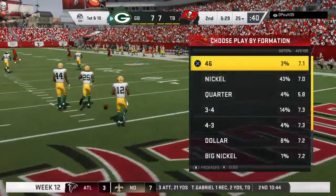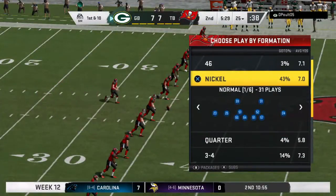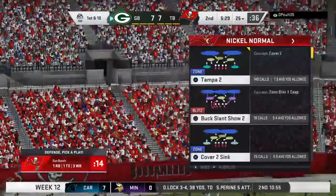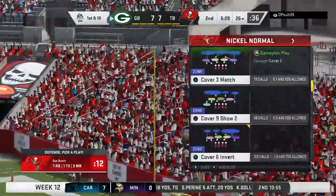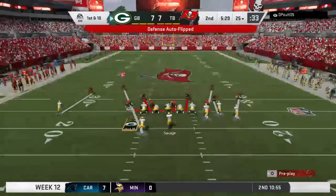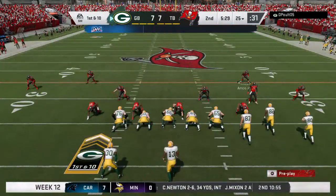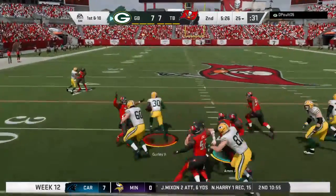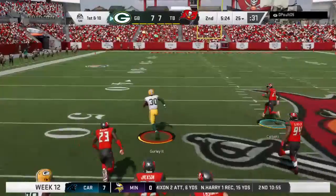The Packers take over first and 10 at their own 25-yard line. The Packer offense ready to get their next drive underway. And it's only November, but the playoffs, we know how it works. They'll be here before you know it. If it ended today, they would be the number 1 seed.